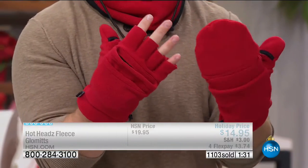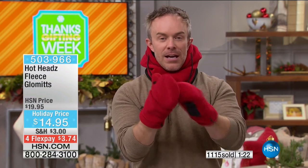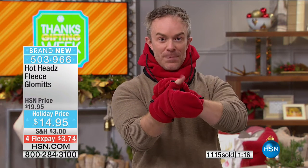And that's really where the hotheads and the glommet comes in handy. When your ears start to get cold, your nose, you can pull up the hothead. When the fingers start to get a little tingly, just pull down that glommet and start to warm them up. You can still hold your coffee. You can still have your phone on you. And when you need a text message, boom, just like that.